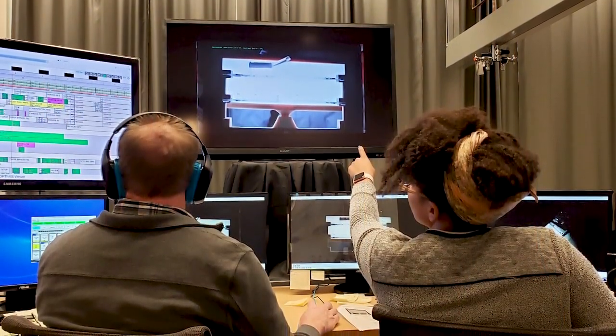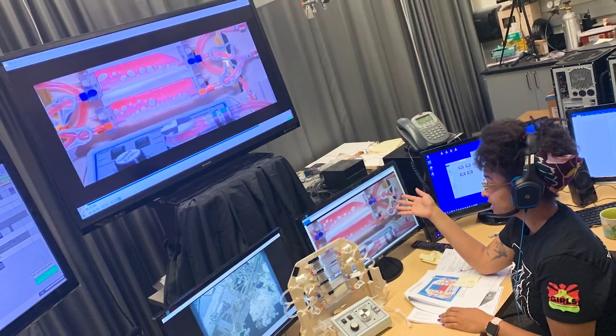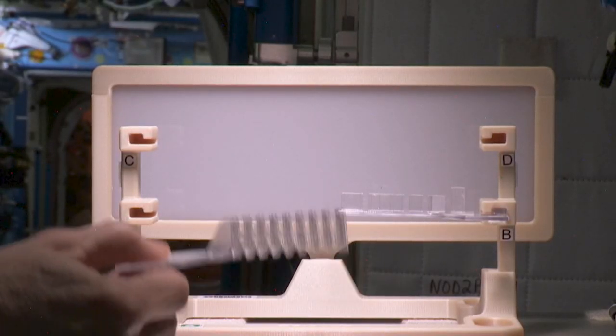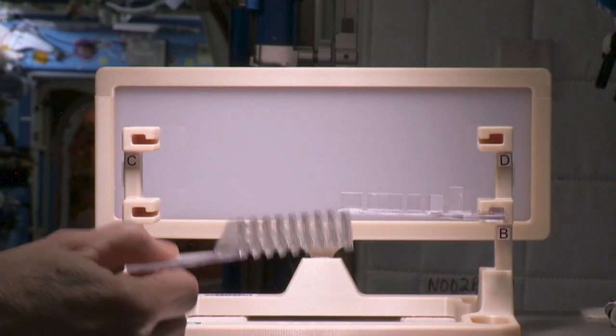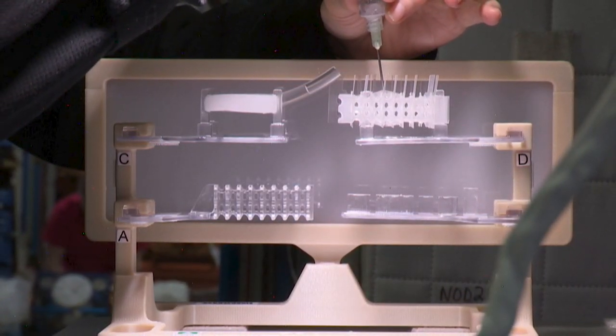We get a 12-hour call and we're in. My advisor and I, we have to work together. He's talking to the astronauts, I'm talking to the cadre, and so it's really difficult to take it all in. Very nice, very good. Try not to break them up, but that's a very good disturbance. And now back and forth the opposite direction.